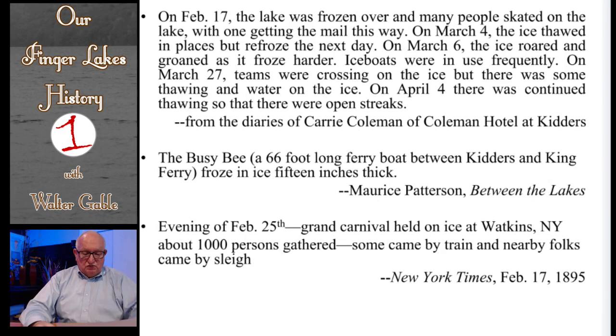Here are some quotes or comments about the situation on Cayuga and Seneca Lakes in the winter of 1884-85. On Cayuga Lake, teams of horses were crossing the lake on March 27th, and apparently the lake still had a freeze-over as late as April 4th. The Busy Bee, in the second comment, was a ferry boat crossing from Kidders to King Ferry, and it was frozen in ice 15 inches thick.